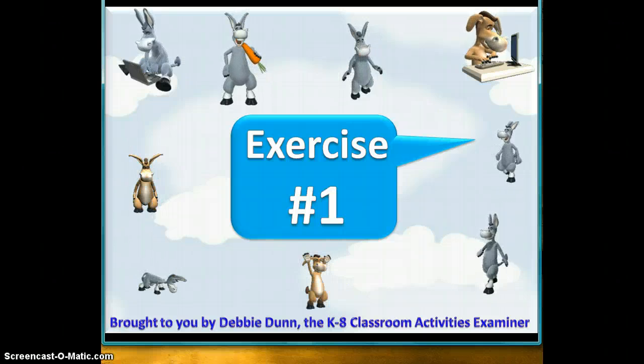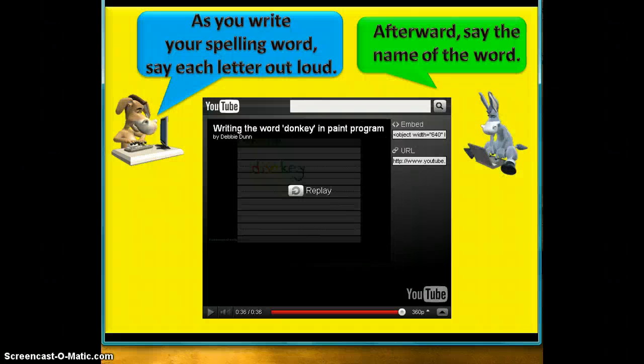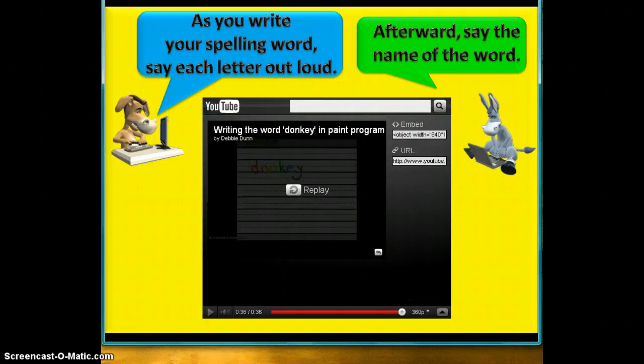Spelling exercise number one. For this exercise, you need a piece of paper and a pencil nearby, or if you like, have crayons or markers or gel pens. And as you write each one of your spelling words, quietly to yourself, say each letter out loud. And after spelling the entire word, say the name of the word quietly to yourself out loud. That way you're not disturbing your neighbors. Well, here is an example.